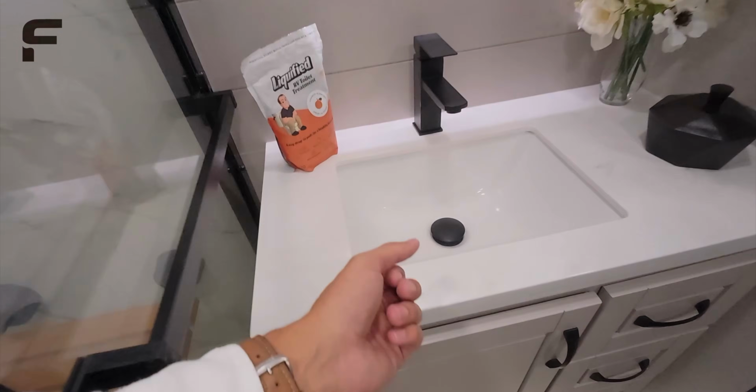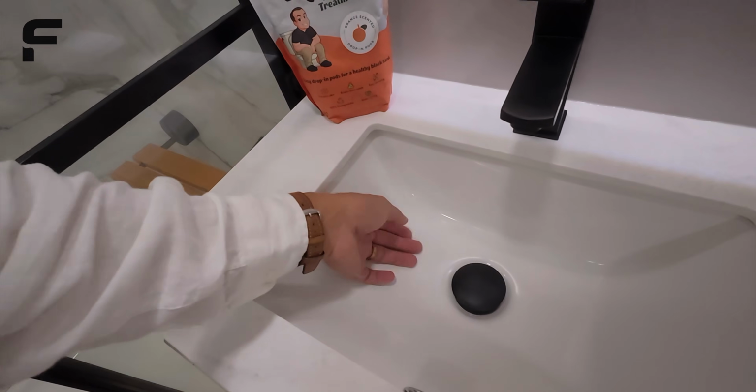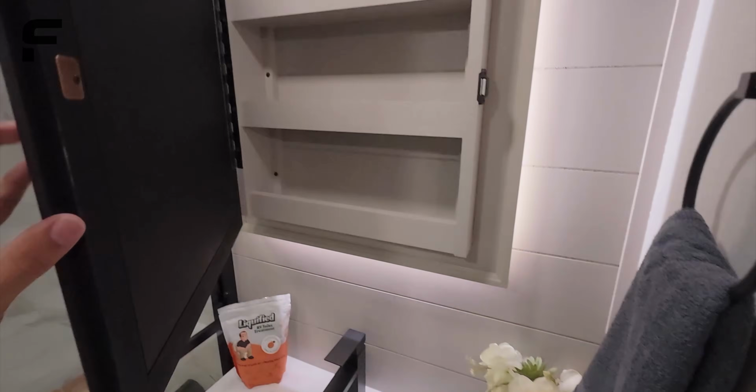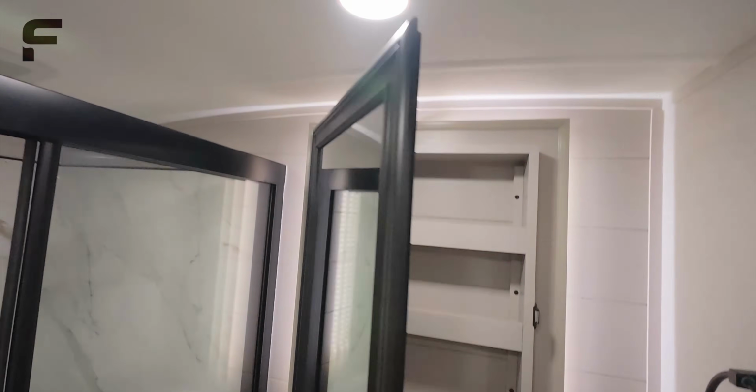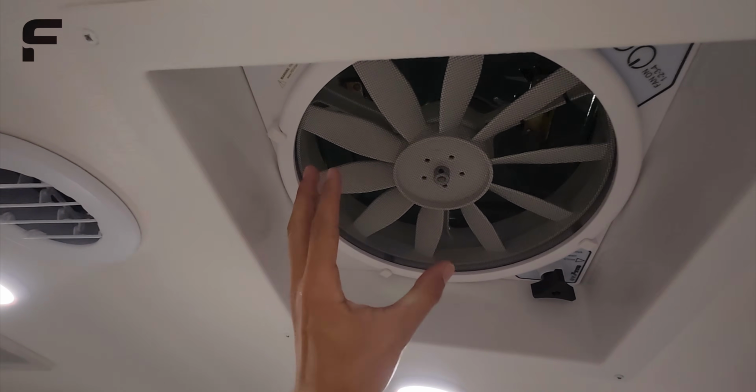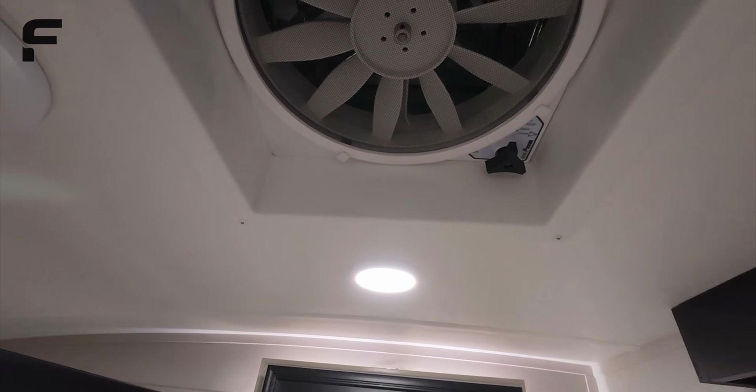Then you have solid surface countertops here in the bathroom, a porcelain style sink there, nice looking faucet, backlit medicine cabinet. See your shelving in there. You have the bigger vent fan here in this bathroom. A lot of different fifth wheel RVs will have a smaller vent fan, even at the same price point.